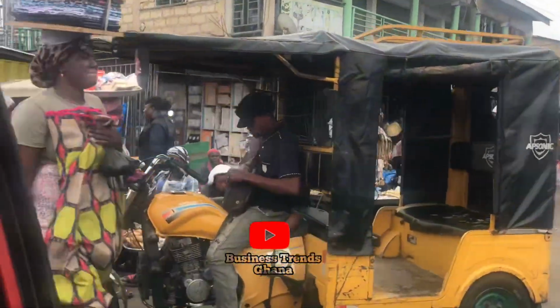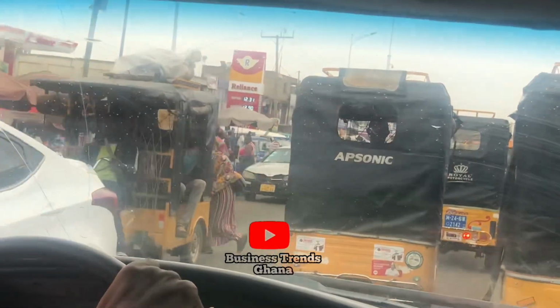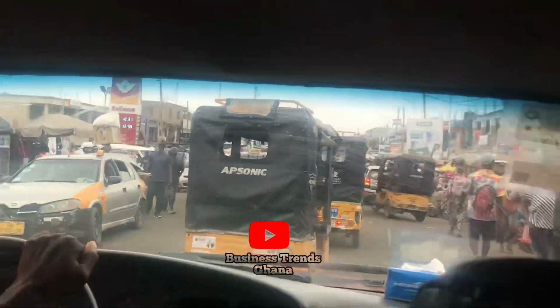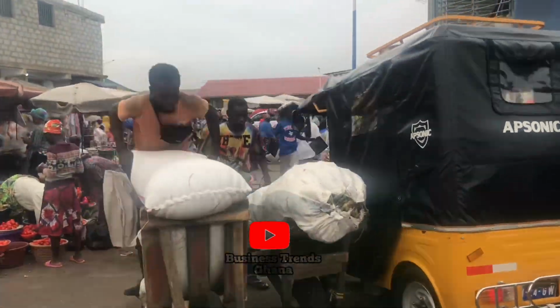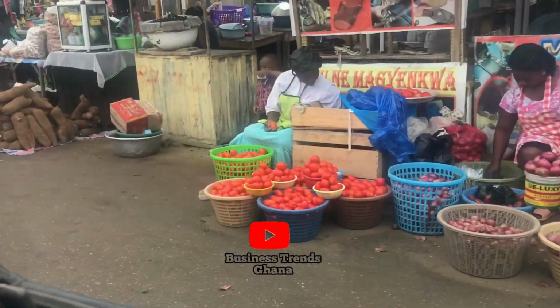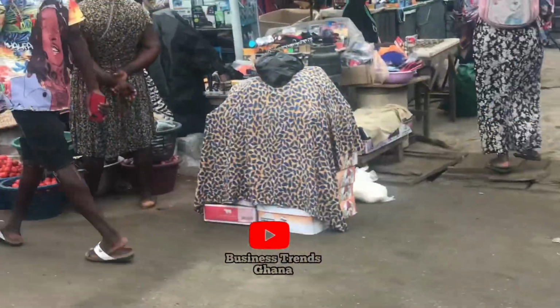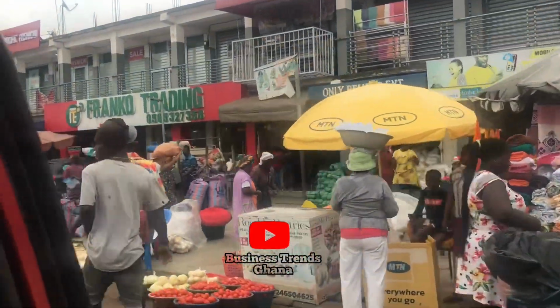That's how the market is. This is called the Kasoa New Market. So we are passing through right from the junction. We didn't branch anywhere. It's just a straight road. You're going to be going straight till the time you get to Awutu Senya thereabout before you take a turn right, a turn left rather. So you just follow up. You get to see what I'm talking about.